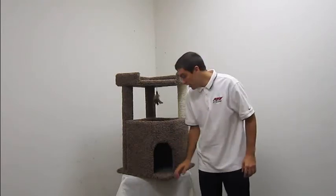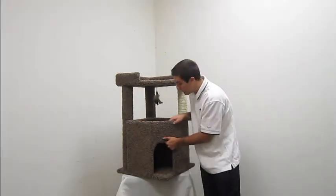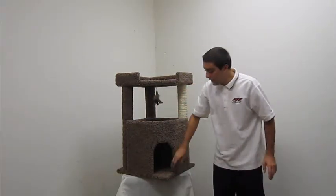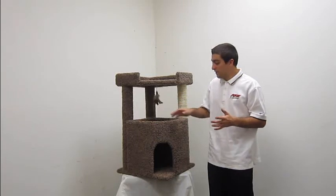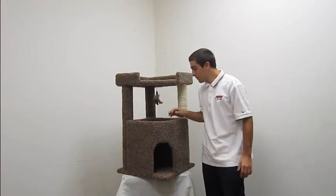Then on the bottom of this product, as you can see, there's a nice large opening with a large enclosure. Now these perches and the opening and enclosure are all perfect sized for any cat. Any size cat can fit in here and on these perches and be very comfortable.